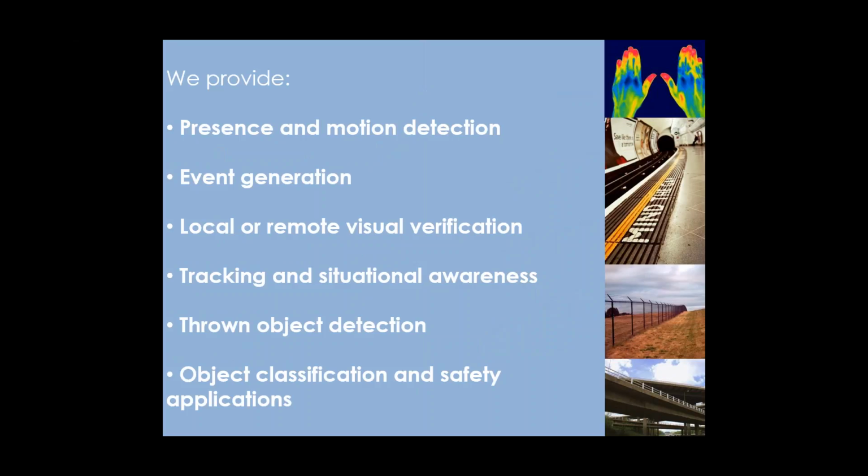So what else does it provide you with? Presence and motion detection. The sensing solutions that we provide not just determine if somebody's there, but also if they've moved in and out of the detection area. You can use this technology then to generate events, allowing you to remotely or locally give visual verification of somebody walking into the premises. You can track and also enable you to have situational awareness. The sensors are quite extensive in what they can detect and what they can connect to. Thrown object, small object detection, but they can also be used not just in security applications, but also safety applications. And there's an extensive range of sensors which meet the needs of your application.